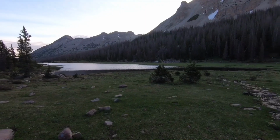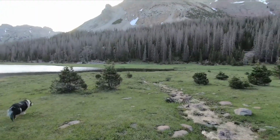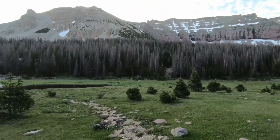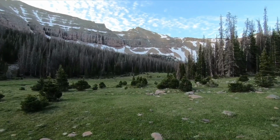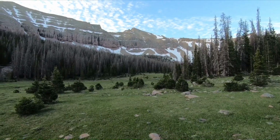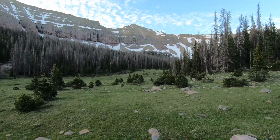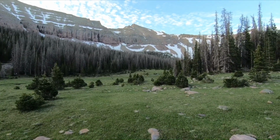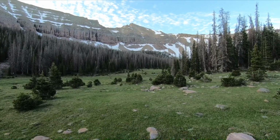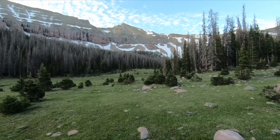Not a bad place at all to wake up. So the elk we saw last night were up in this top end of this little meadow here. Pretty good size little creek coming in here. It's got to be spring fed, so that is a heck of a spring.